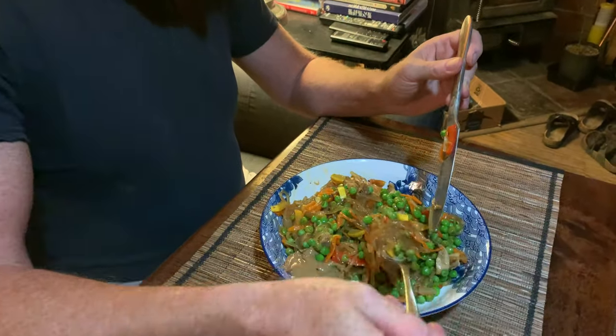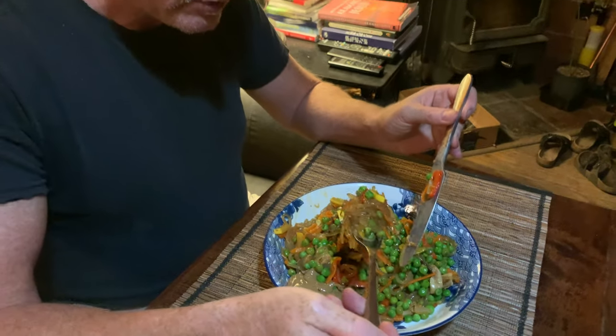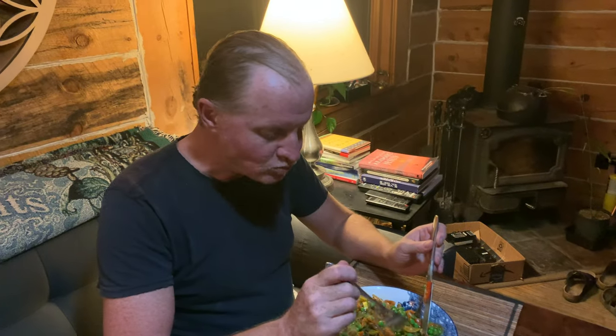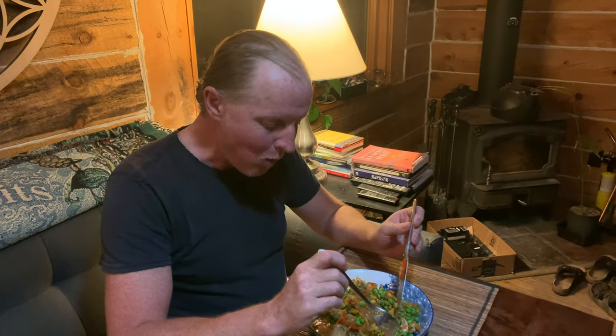So we're eating some stir-fry Sichuan noodles, vegetable. Travis is testing for the first time, so how is it made of? Mm. Good, you like it? Mm. You can add sesame seeds on it.